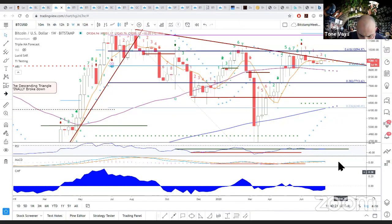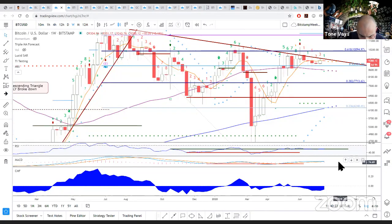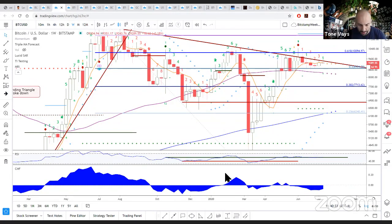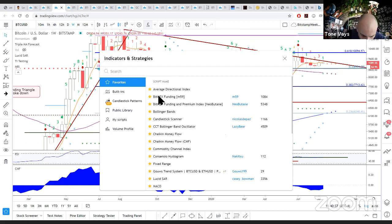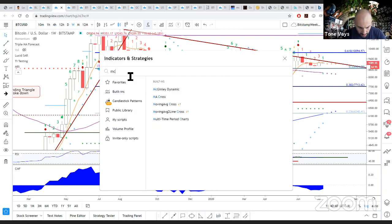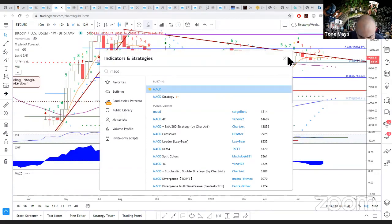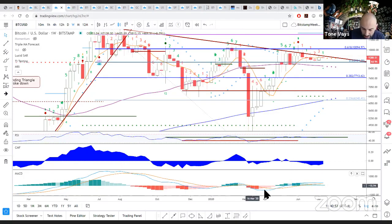How come this MACD doesn't... Maybe I should put a different MACD in. Hold on. Probably shouldn't even be doing this on... Well, I definitely want to put my own CMF in. Or did TradingView update their MACD? Yeah, they updated the MACD. It looks better now with the red and the green histogram bars.